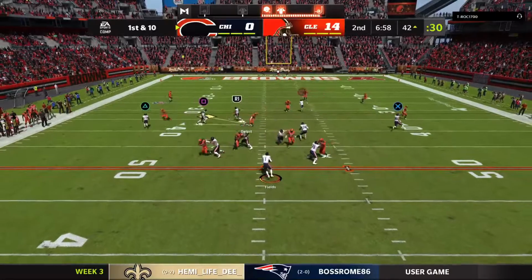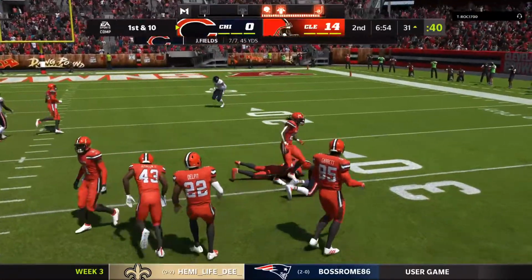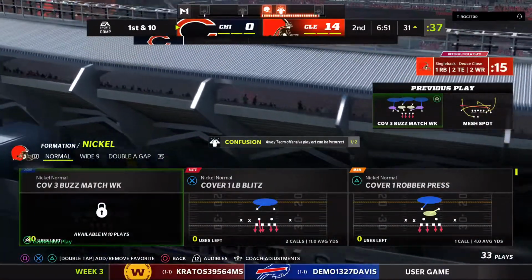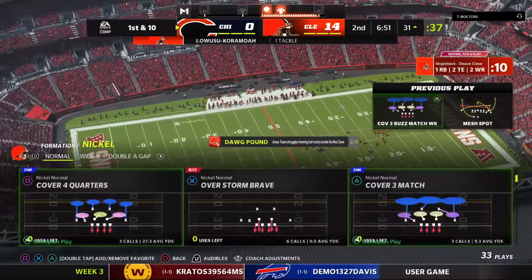Fields on first down. And the hook up here to Allen Robinson. And he gets it inside the 35 and just shy of the 30. 11 more yards that go around, a first down as well.